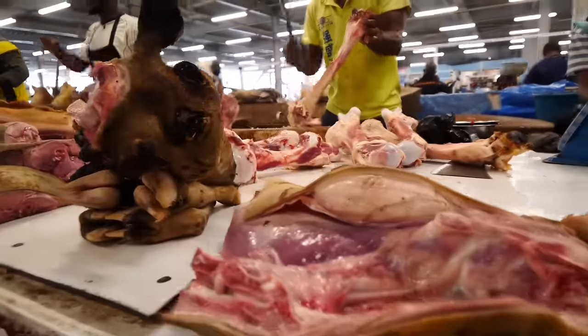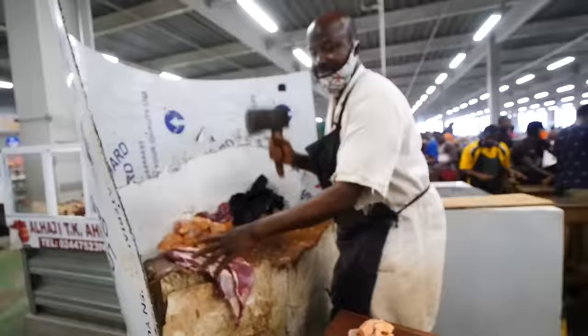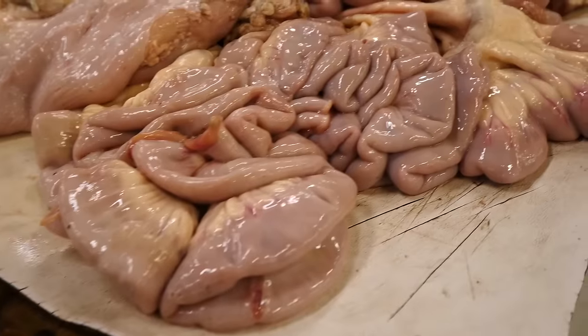What is your name? David. This market is sensory overload. Everywhere you hear cutting, you hear music, people talking. I mean, nonstop. People are really, really friendly. And right here, we have the organs: intestines, stomach, liver, kidney.